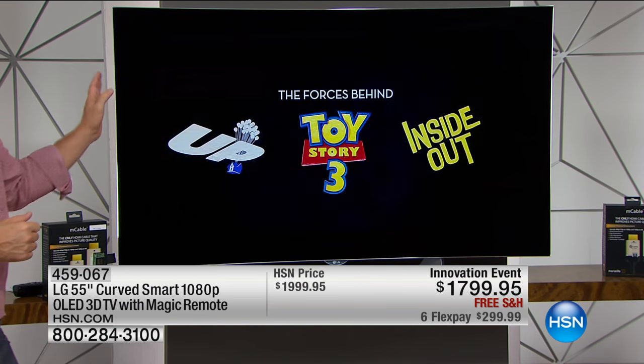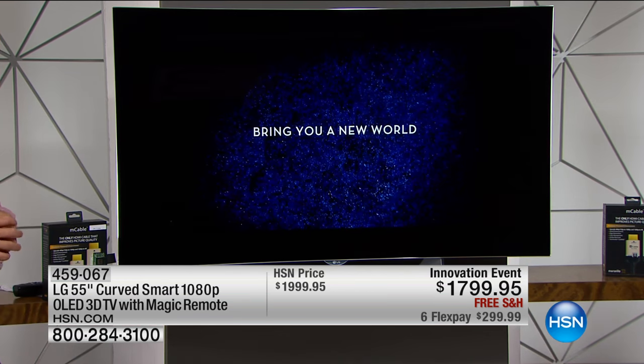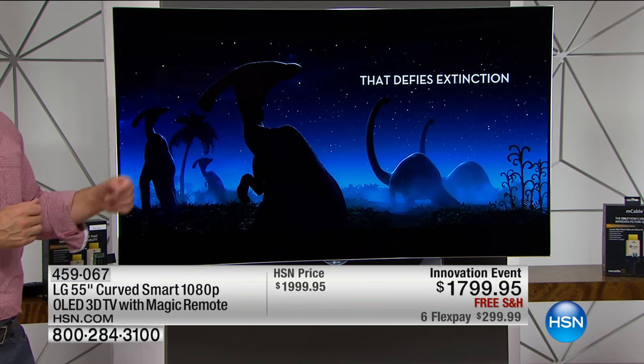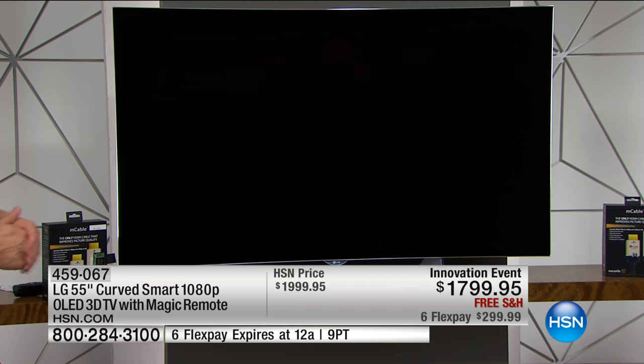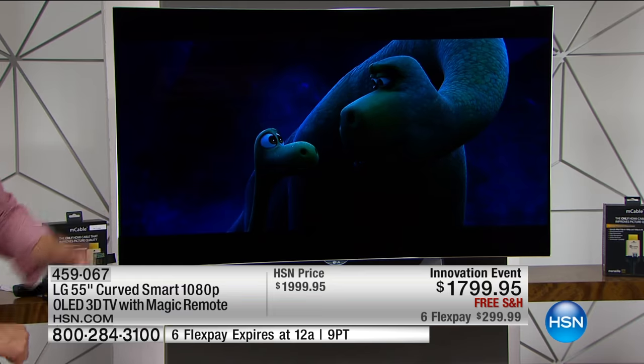And then also remember, this television can give you a 3D image at the press of a button. And for that to happen, it has to have a processor on the inside to be able to flip into 3D. So right now we're watching, what movie is this? It's a preview for The Good Dinosaur. Spoken like a true mother. You got that right. But the thing is, this is 2D right now.